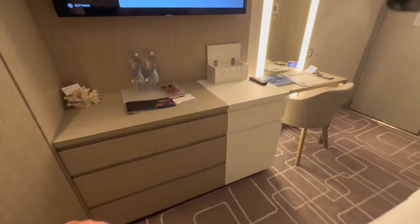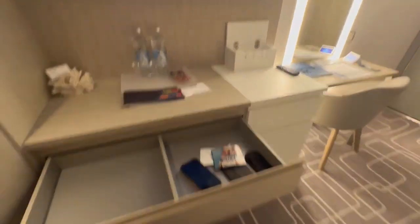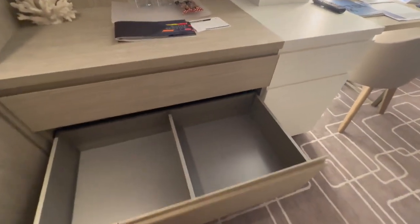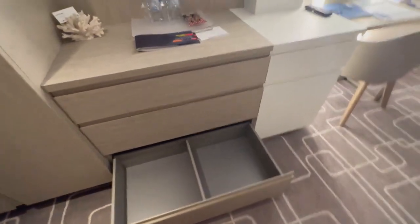You got drawers here, multiple drawers. You can see we've already stuck some stuff in there just to get them out of the way. Nice clean look. We haven't unpacked yet or anything. We don't have any of our luggage in the room yet.